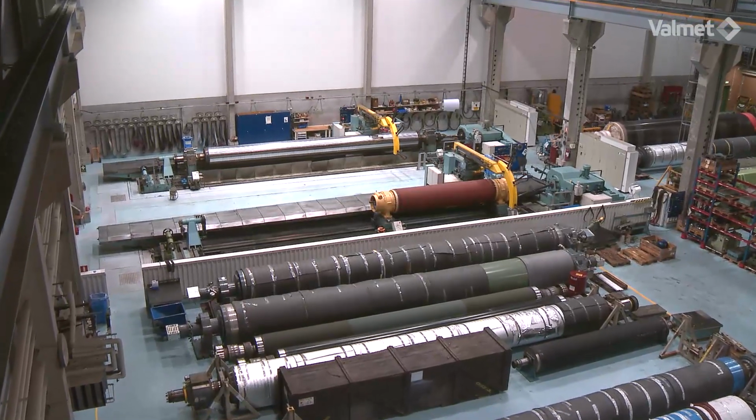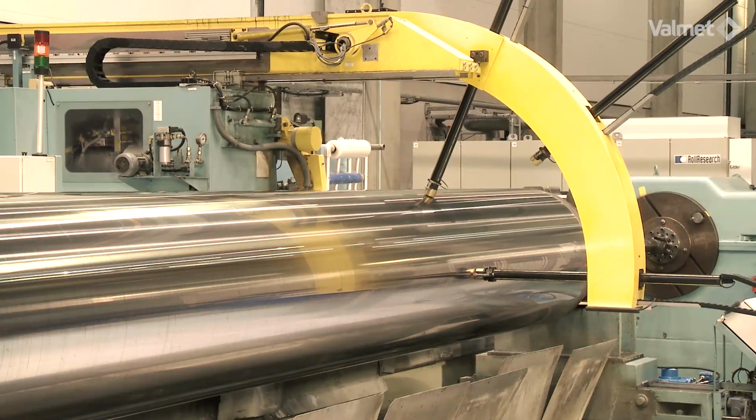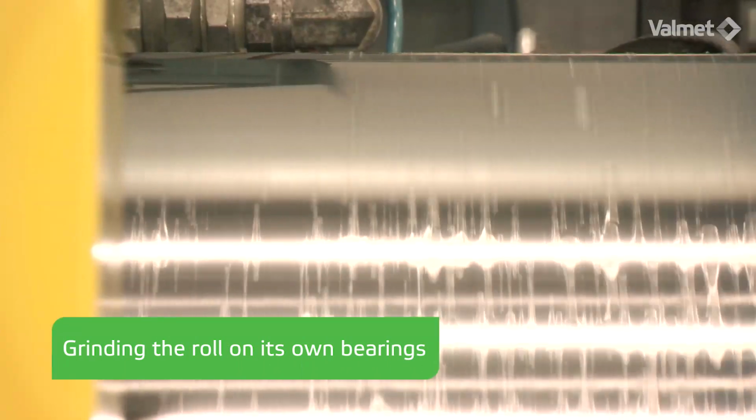I have been working as a grinding machine operator for 10 years. With these modern Valmet grinding machines, we can measure and finish our customers' rolls with an accuracy which was not even possible before. Within the machine 3D compensation features, we can reach the tight tolerance targets even when grinding the roll on its own bearings.